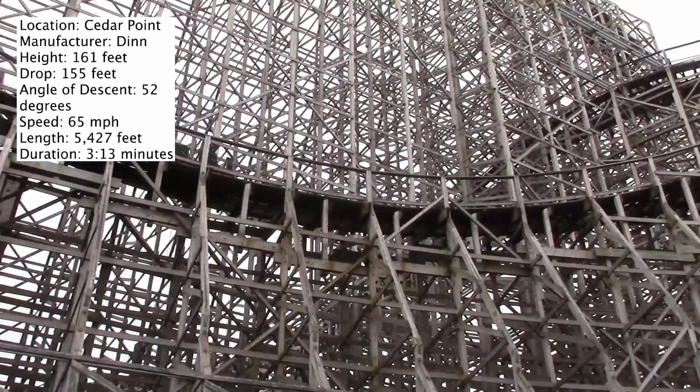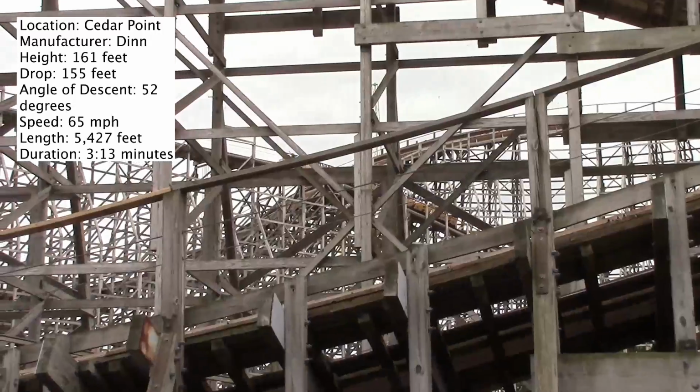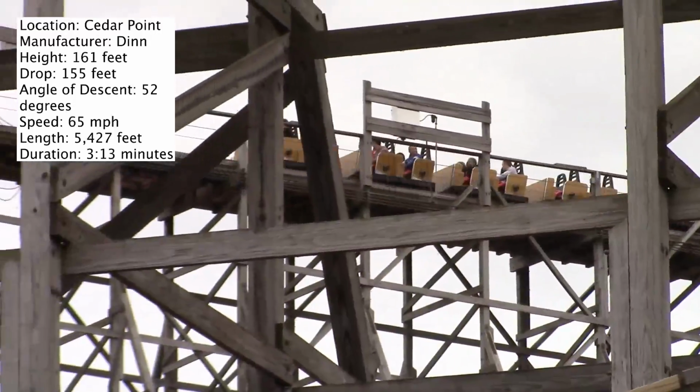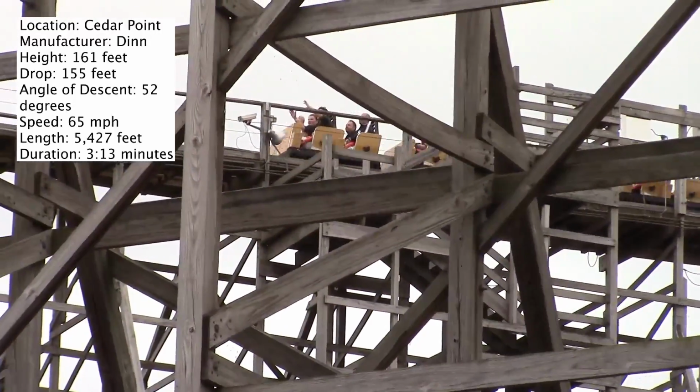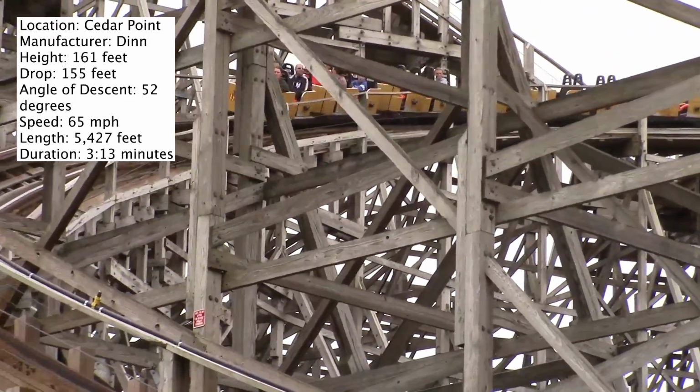It's not smooth. It was manufactured by Dinn. What are some great rides that Dinn has built? I can't really think of any right off the top of my head. The rides aren't that smooth, and on top of it, this ride just kind of meanders around. It's not very exciting beyond the drop and turn.